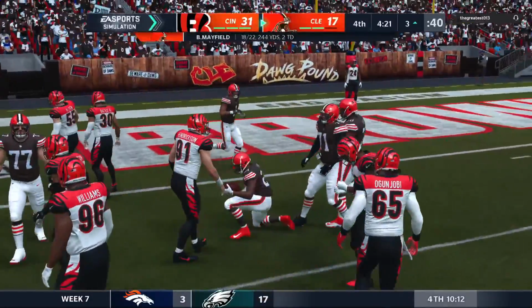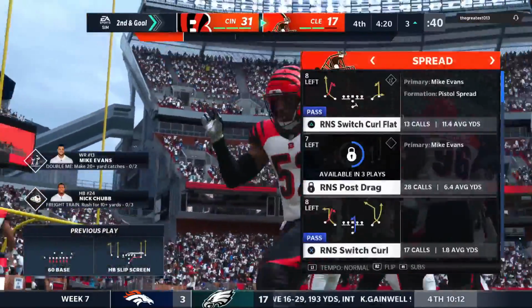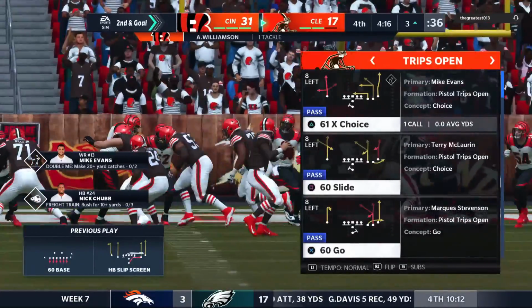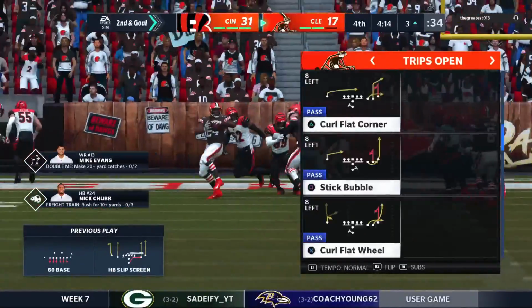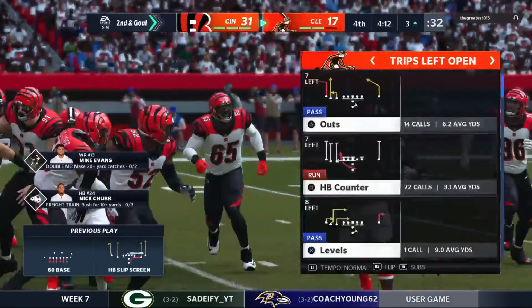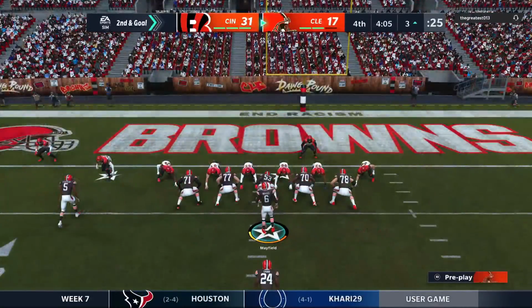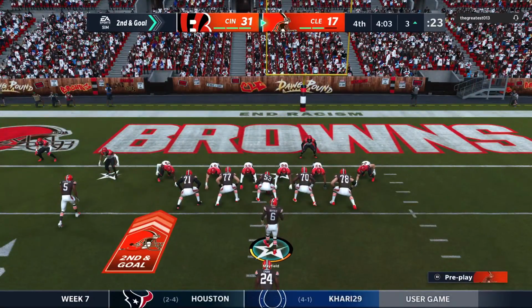Now they go screen. It's complete. It'll go as a loss on the play. Not what you need down here. It's going to be 2nd and goal. 2nd and goal at the 3-yard line. The lone man in the backfield here is Chubb on 2nd and goal.